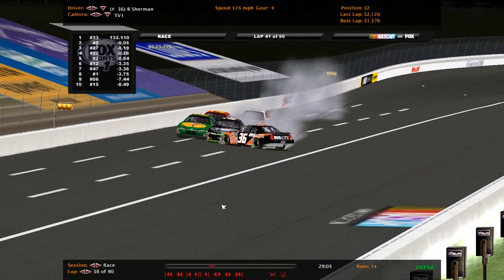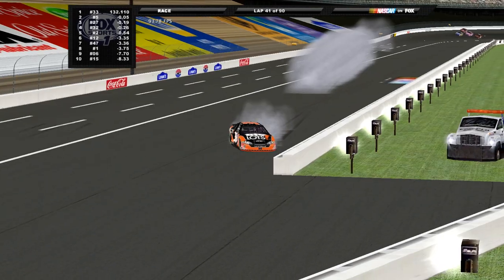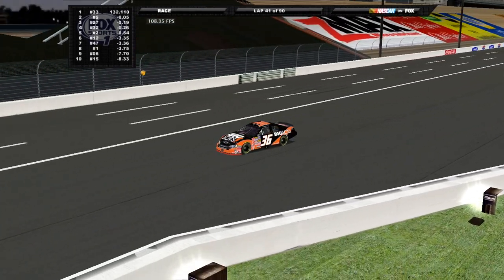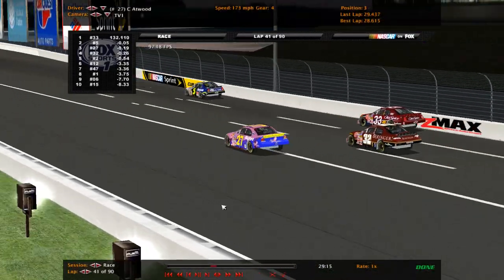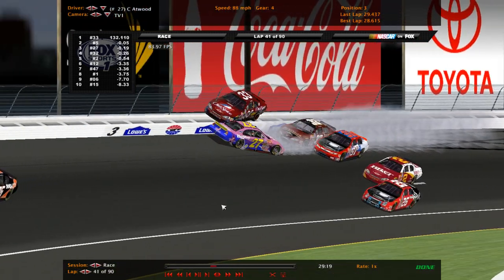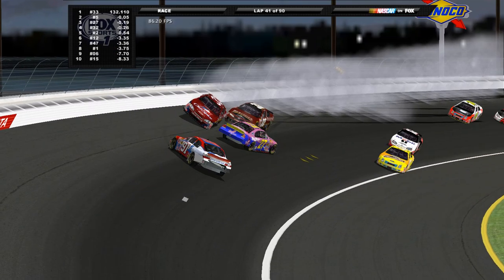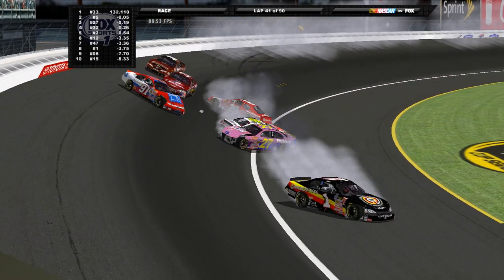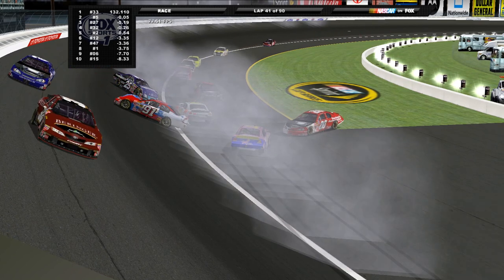Brent Sherman squeezes the 10 car, Dave Blaney, into the outside wall, goes for a spin, keeps it rolling. But then Casey Atwood gets shipped down onto the apron. He saves it, but then comes back up into the safer barrier, or onto the safer barrier goes Tony Stewart, sliding down the banking. Nowhere for some of these guys to go. Look out, big crash, more big impacts.